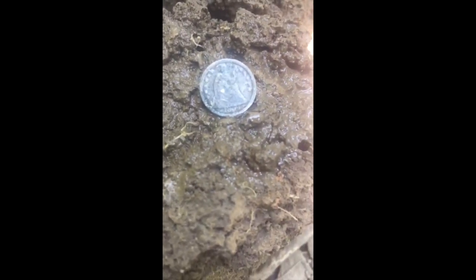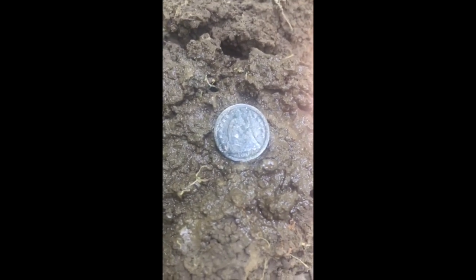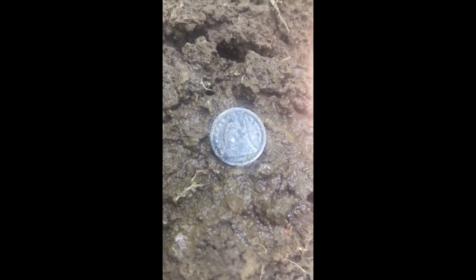My goodness. Does it have a hole in it? No, it doesn't. It's just a little bit of dirt. Look at that. I can't make the date out. 18, I don't know what it is, but it's got arrows on the side of it. I'll take a better look and I'll get back to you. Well, there it is. It's a 18 something 4. I don't know. 1854 or 1834. I'm not really too sure, but it is a nice find nonetheless.